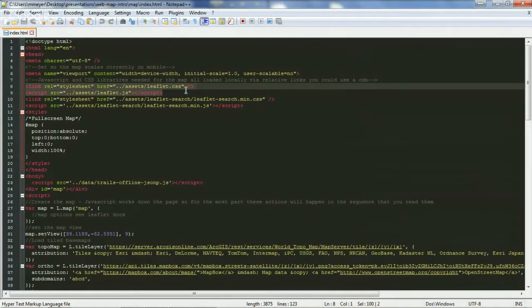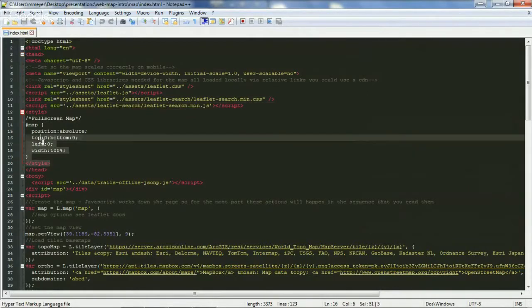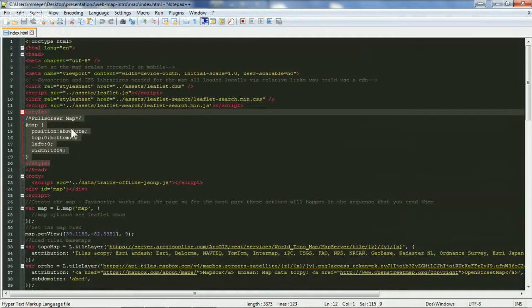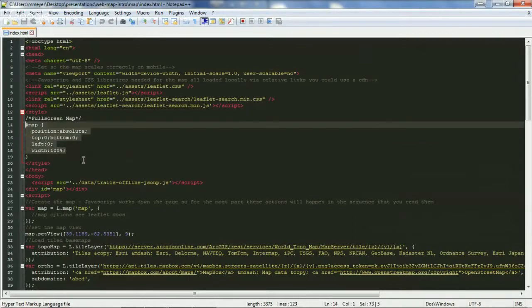The only things we're adding, and these are stored in the folder that you downloaded, is Leaflet, which is just a JavaScript web mapping library. We're adding this search plugin, which is the plugin for Leaflet, and then we're styling the map div with the ID map to be full screen. So basically 100% width, and then positioning it.